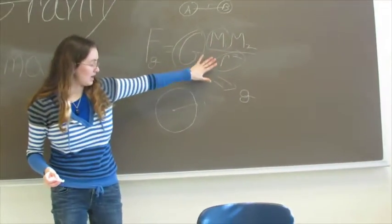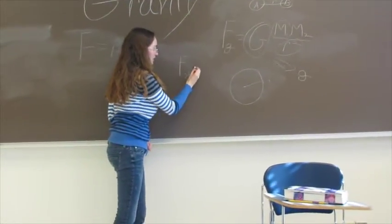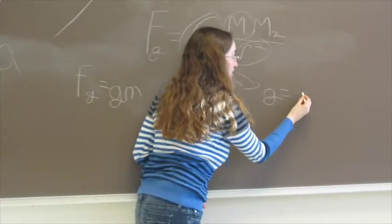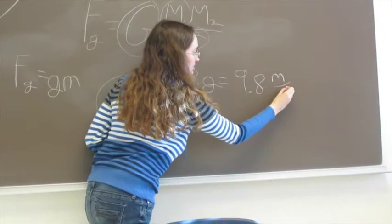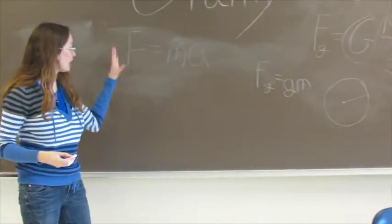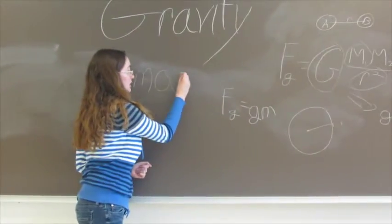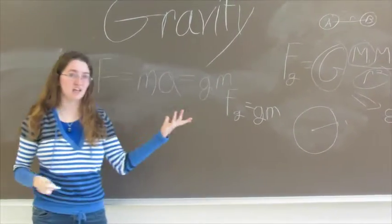So that means that the force of gravity on Earth equals g times the mass of the object being dropped. Incidentally, g just equals 9.8 meters per second squared. It always equals that on the surface of the Earth. So now, we have the force on an object. Force on an object equals the mass times the acceleration that it's experiencing. And if we're talking about gravity, that equals g times m.